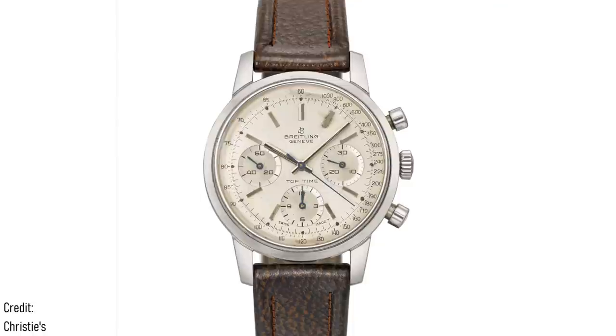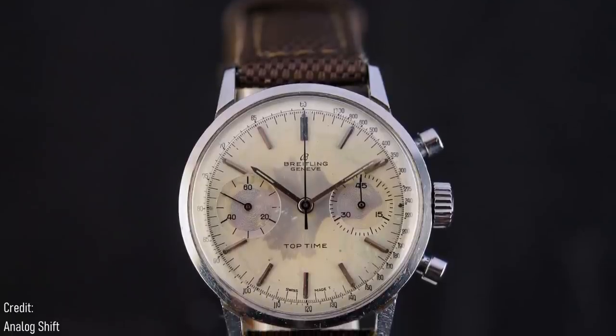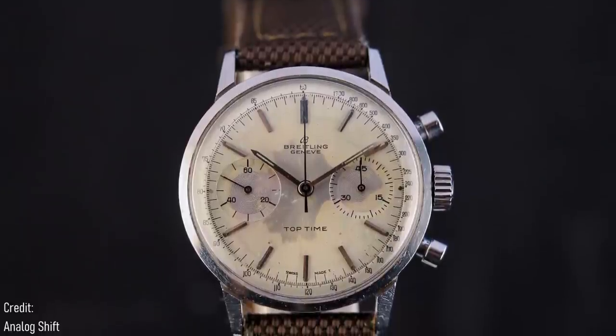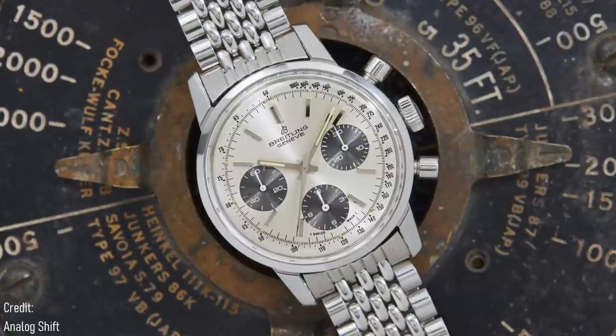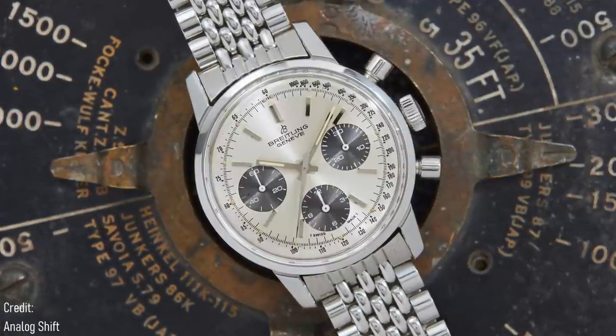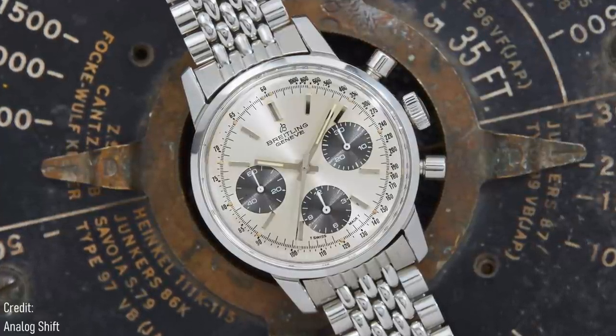Nonetheless, you can still get a lot for your money if you choose the silver-dialed versions, such as the more affordable Reference 2002 with a 35mm case, or if you want to spend a bit more, the Reference 815 with a 38mm case, tri-compax dial layout, and sometimes panda dial. This really would be a great choice if you can find one.